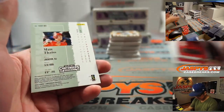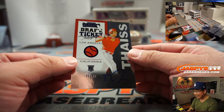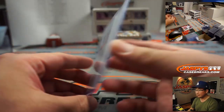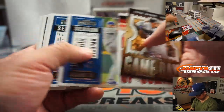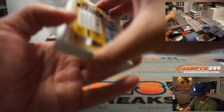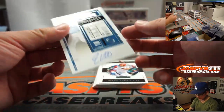All right, our first autograph is going to be Matt Tice. On-card autograph, 78 out of 99. Angels have a new GM. So we'll see how he addresses the Angels issues there. Nick Sanders with the Halos. And we got Evan White for the Mariners. That's going to be for Josh.